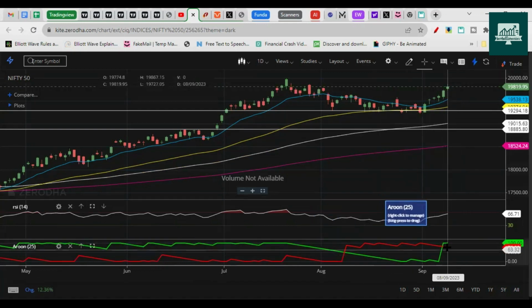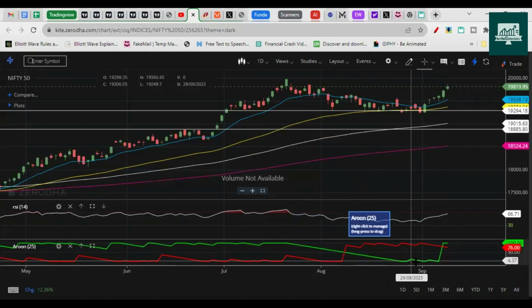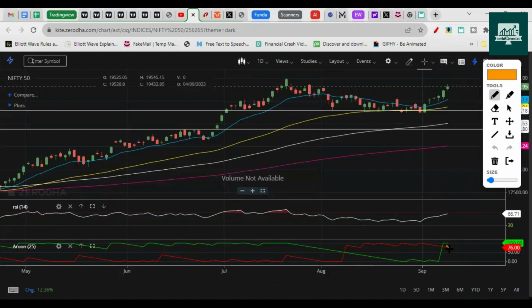So here the Aroon indicator has now crossed, the green line has crossed the red line. So this entire bearish structure has been broken, and now the Nifty is not at extreme bullish or extreme bearish zones, but at least the bearish move has been halted. So either it can go sideways like this, with the Aroon lines going parallel, or it can give a sharp bullish signal, with the green line staying near 100 and the red line going towards the zero line.